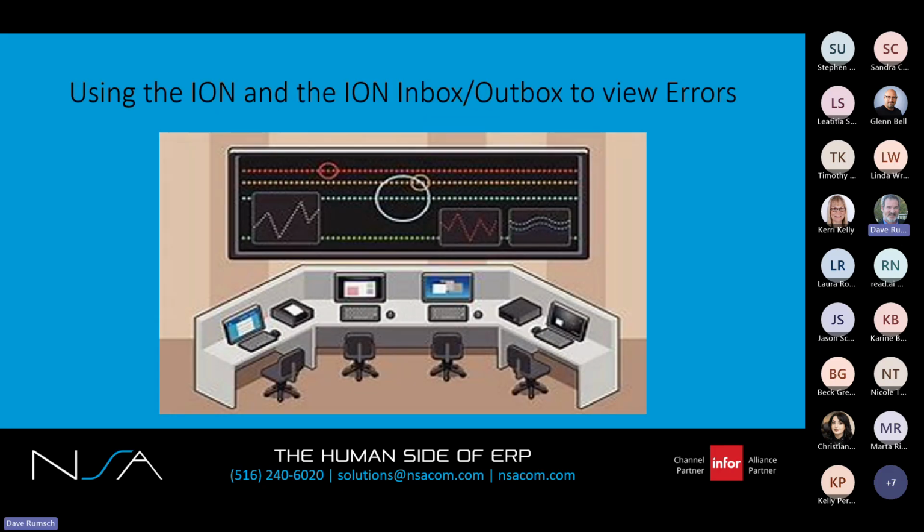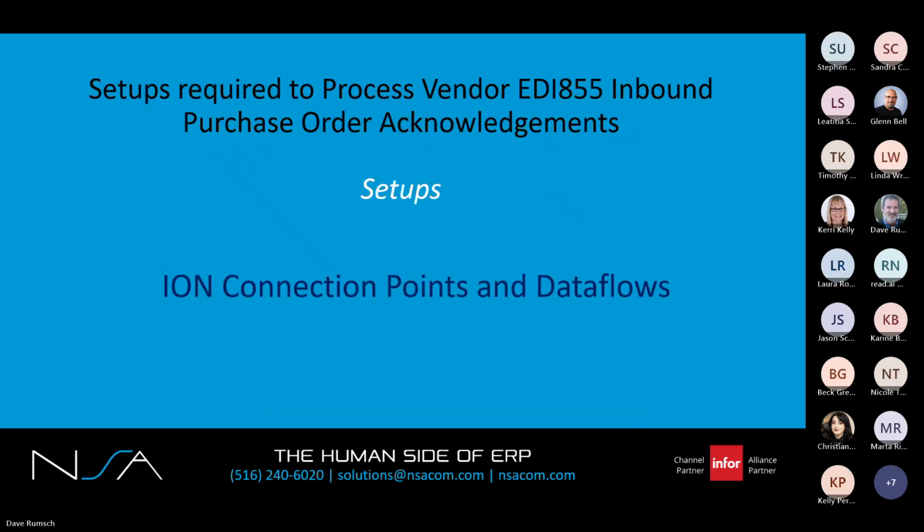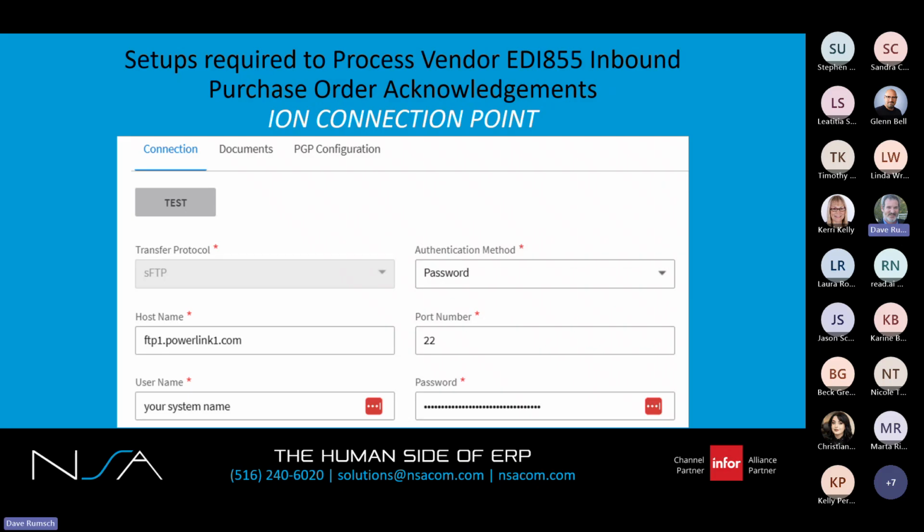Let's talk quickly about the ION inbox outbox to view errors. It all starts out with the setups of ION connection points and data flows, and I'm going to demonstrate just a couple of those real quickly. This is the setup of an ION connection point. In this case, we're saying we have a value add network partner that's going to receive these transactions from the vendor. On our software, we set them up with a secure FTP transaction. We put the host name of the value add network, the name they've assigned you on their network, the method they use for authentication, the port number, and the password. Those are set up in a connection point for that value add partner.